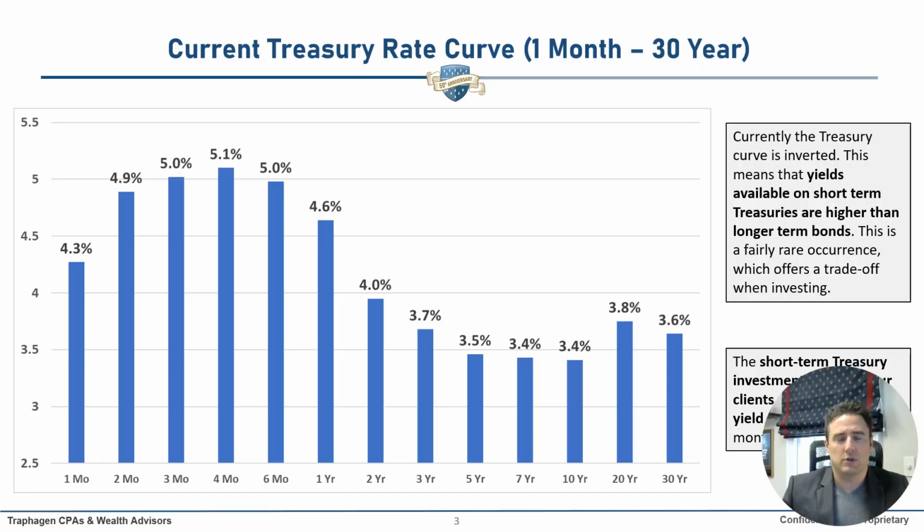So first thing we'll look at is where we are now in terms of Treasury yields across what they call the curve. So this graph represents, on the bottom left, 2.5%, on the top left, 5.5% in terms of yield. And then on the bottom are the different maturities. So the first bar on the left is 1 month. So if you buy a Treasury bond that has a 1 month maturity, you will get the equivalent of 4.3% in that 1 month, but annualized.